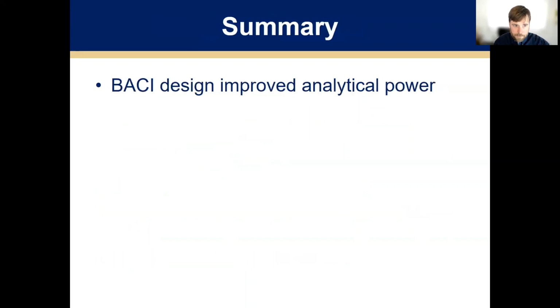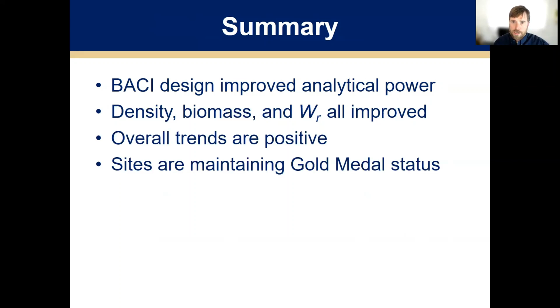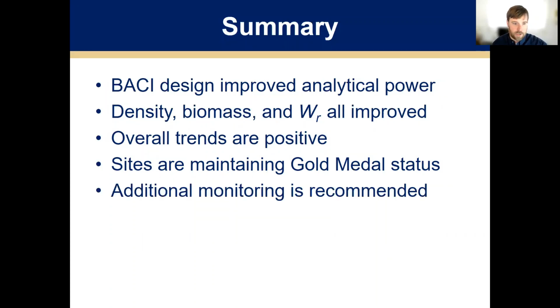So in summary, the BACI design improved our analytical power to detect statistical changes and make inference about the effectiveness of this project. Density, biomass, and relative weight all improved, and the overall trends for the sites are positive. All sites are maintaining gold medal status, which is a big priority for CPW, particularly given this is a relatively new designation back in 2014. So looking at it in 2018, we're still maintaining those, and that's something we're going to want to continue to monitor into the future. And so we do recommend additional monitoring to continue to evaluate this project and inform adaptive management.